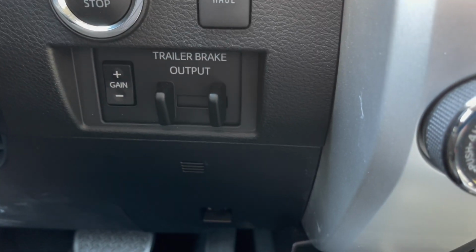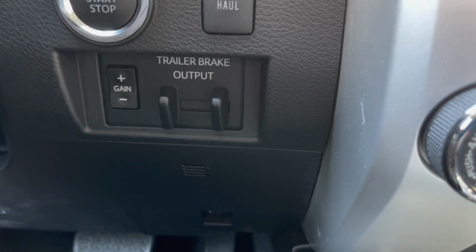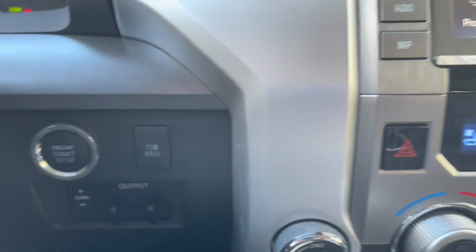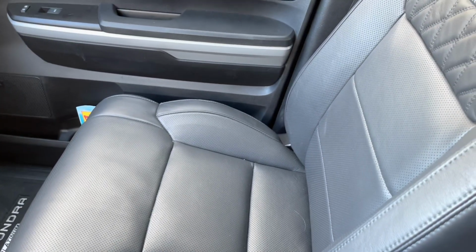And then down here is the trailer brake output, so you can manually adjust how much brake is being applied when you're towing a trailer. Not something I've used, but something that might be nice for the future. Nice, comfortable seats, of course.